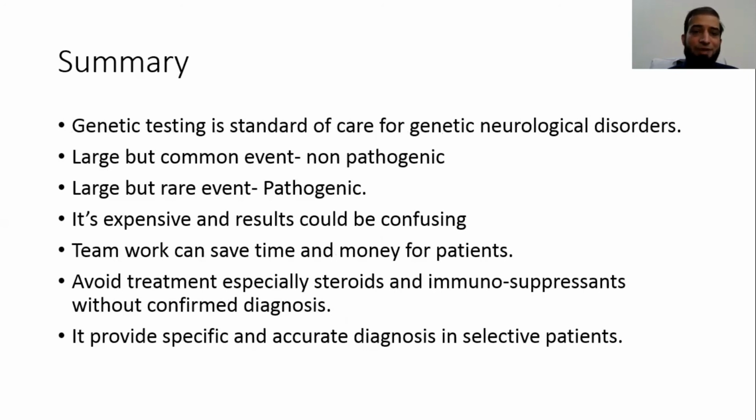Large but common events are non-pathogenic. Large but rare events are usually pathogenic. It's expensive and results could be confusing, as we discussed. Teamwork can save time and money for the patients. Avoid treatment, especially steroids and immunosuppressant therapy, without a confirmed diagnosis. If somebody wants to take one point from this presentation, that would be it.